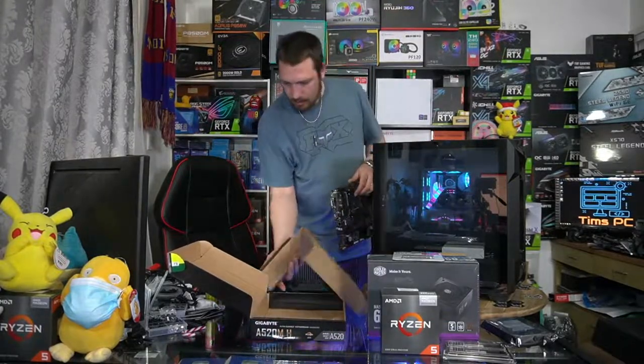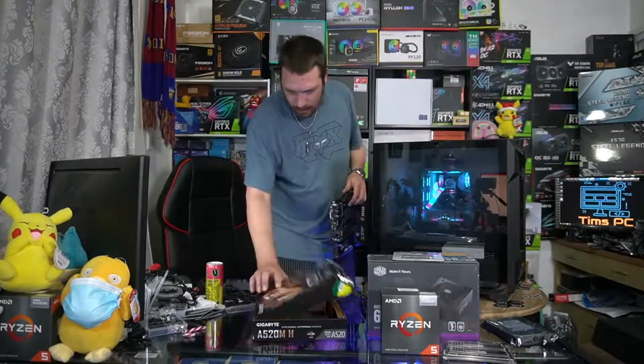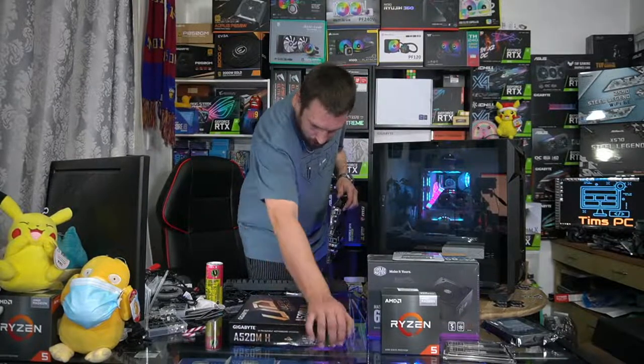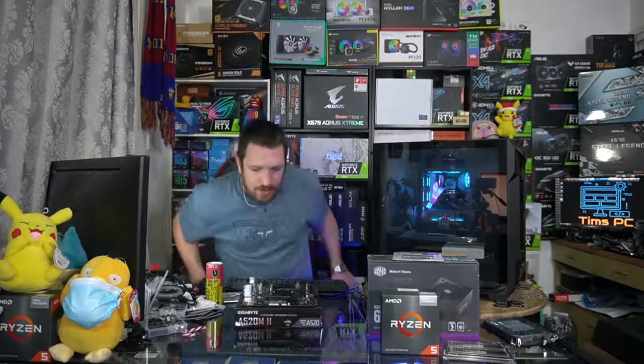And so we get our usual offenders in here: our rear I/O shield and some SATA cables. Just what we need. In the age of M.2 SSDs, SATA cables get less and less reused, basically.